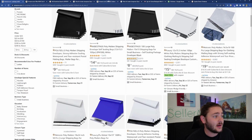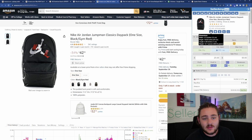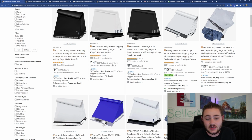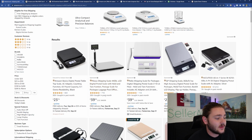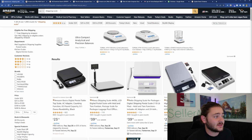If you're about to buy a bunch of something, another thing I like to do is mouse over and see the dimensions on here. Using those dimensions that SellerAmp has given us, we can go and specifically buy the right size poly mailer or box, so you can minimize your shipping costs. The other thing you're going to need here is just a shipping scale. You're going to need this for standard Amazon anyway. I would recommend getting one rated for at least 100 pounds, so you can do FBA shipments as well as FBM, but you're going to want all that kind of stuff to be able to ship products out during Q4.